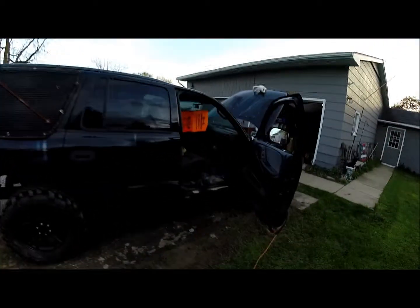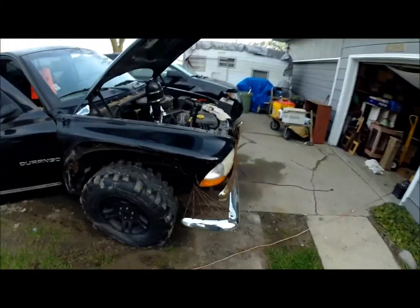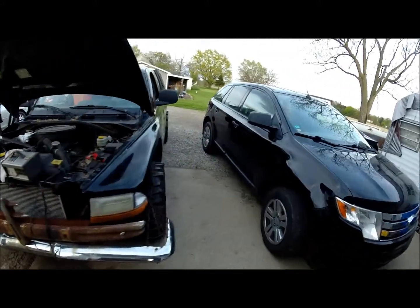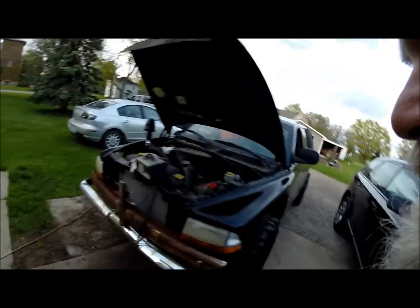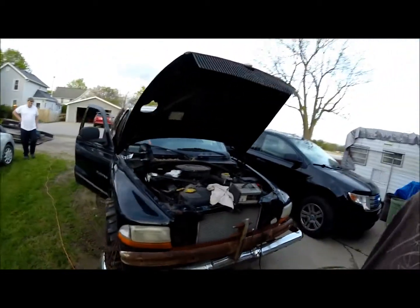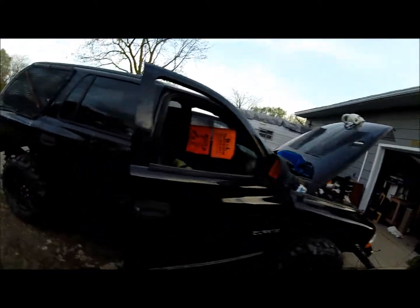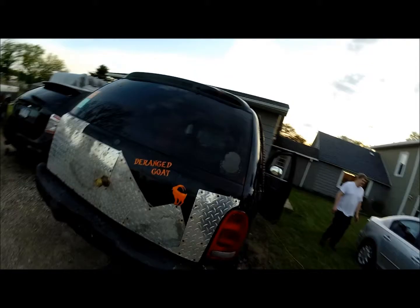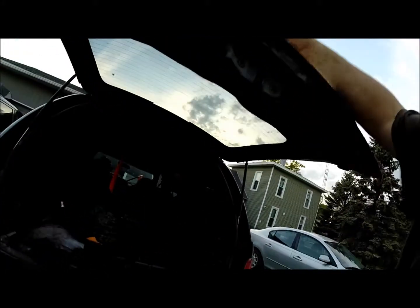And this is our sand toy right here. Just a cheap $300 piece of junk that we took some cutting wheels and welding to. Made our own little Mad Max vehicle. And we have a lot of fun with it. Broke it a few times, but that's all right. The Deranged Goat. Love the doorknob, and it works.